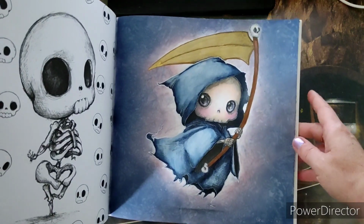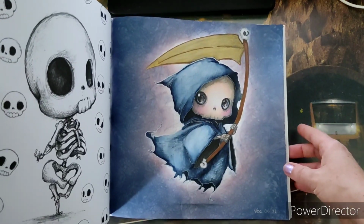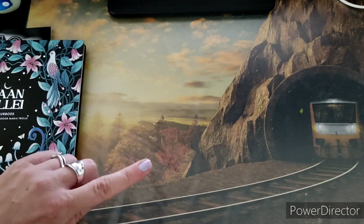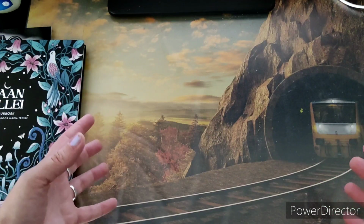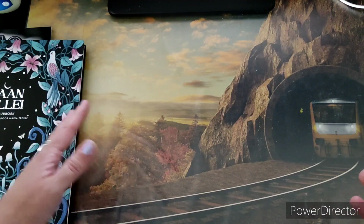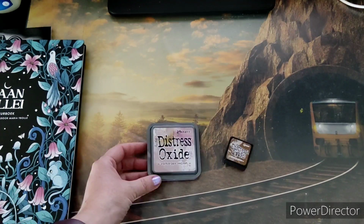So, super quick project, but you really have to be lucky with the colors that you choose. Now I'm going to pause my video for a minute, and I want to show you the inks that I've used, because I'm trying to explain which ones were used on this page, and I don't want to make any mistakes or give wrong information. So I'm going to pause the video, grab my inks, and I will be back in a minute.